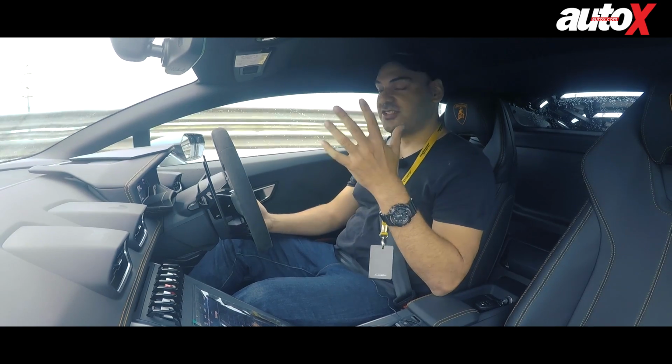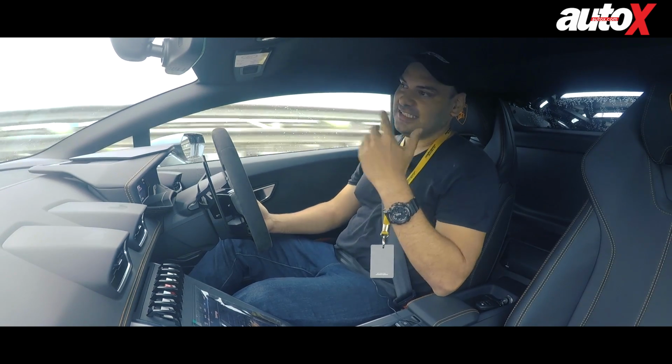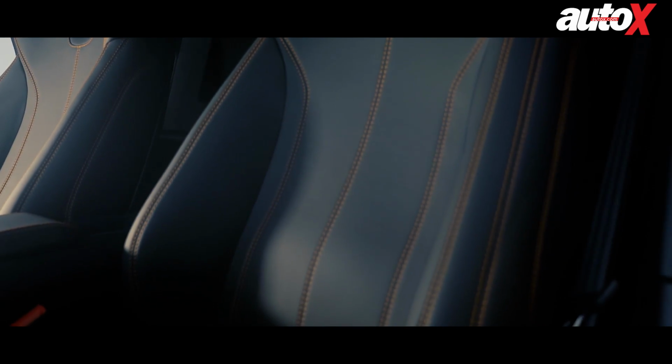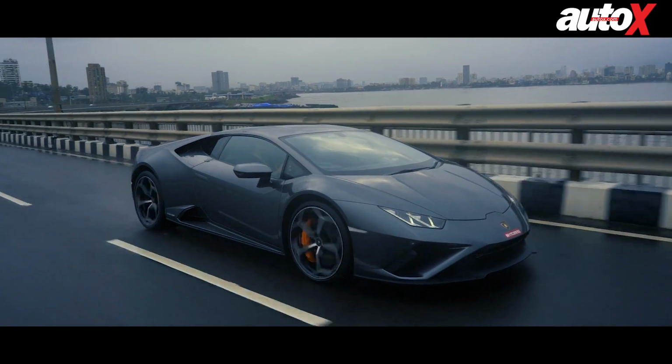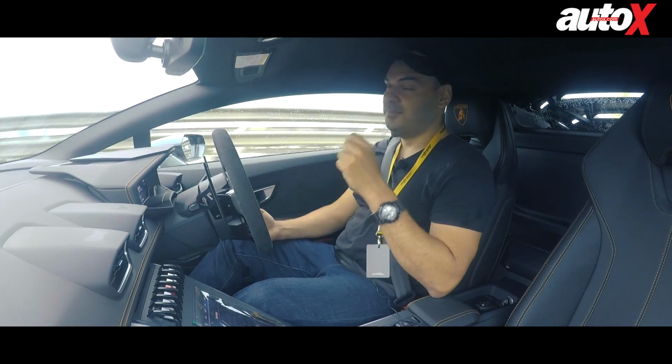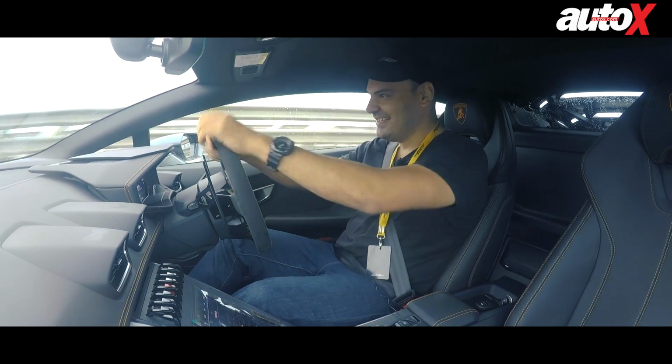Now, before you go and judge the way I'm sitting in this vehicle, I'm 6 feet 3 inches tall, and I'm fairly broad-shouldered. So yes, of course, it is cramped. The seat is all the way down, but you cannot miss the fact that no matter how cramped I feel in this car, I still feel completely amazing.